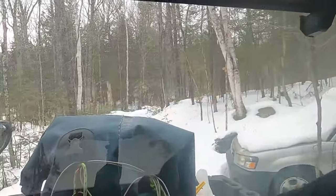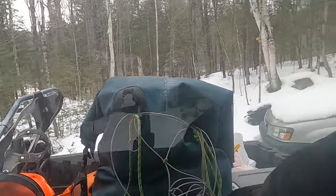Right, it's time to head home. Got myself all loaded up in the back, and off to see if I can get back to the car without any issues. Wish me luck.